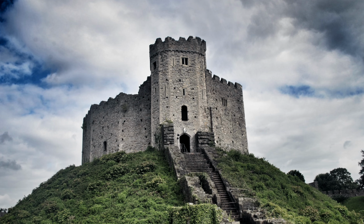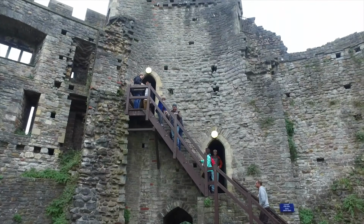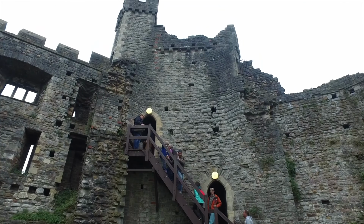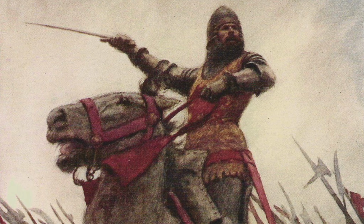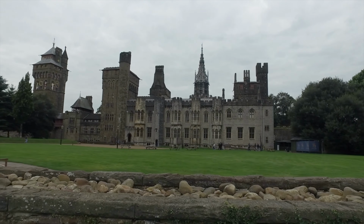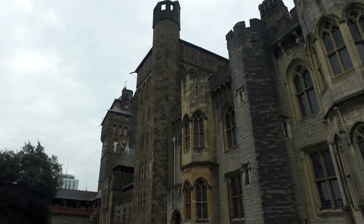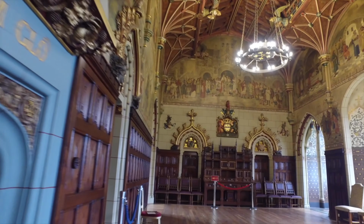Cardiff Castle was involved in the conflicts between the Anglo-Norman lords and the Welsh, being attacked several times in the 12th century. It was also stormed in 1404 during the revolt by Owain Glyndwr. The castle was transformed in the Victorian era by the 3rd Marquess of Bute, who employed William Burges to remodel the castle in a Gothic revival style.